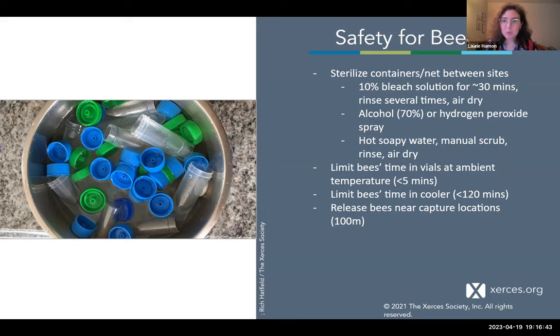Once they're in the cooler, they're safe, but it's best to also limit their time in there while their metabolism is low, up to about 2 hours, and then release them. And again, release them near their capture locations, let her return to her busy work of collecting floral resources. So just some bee safety.